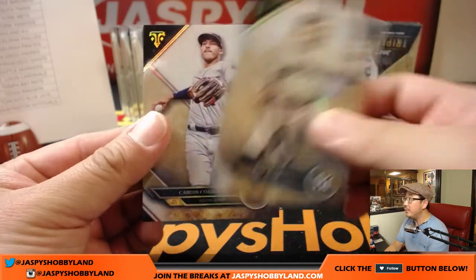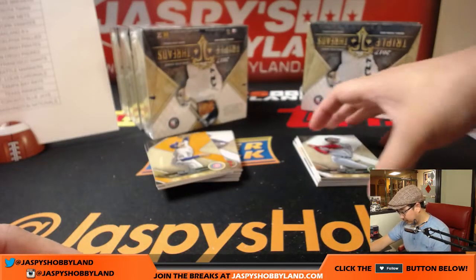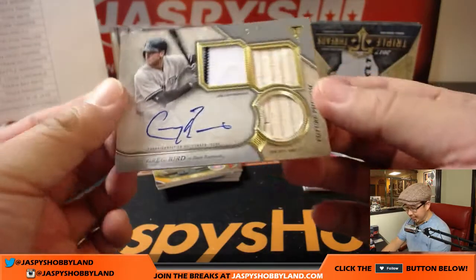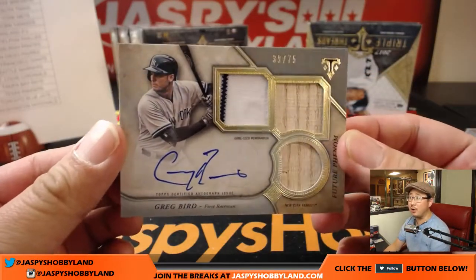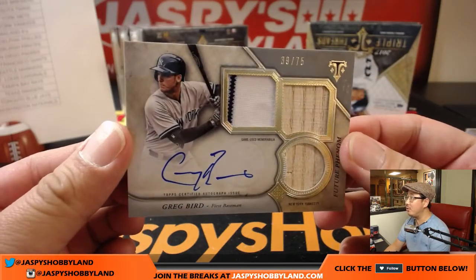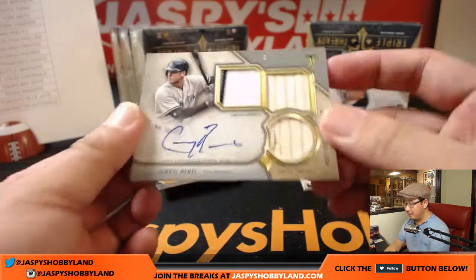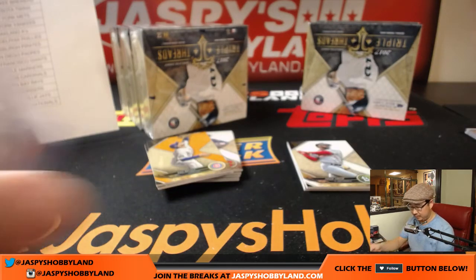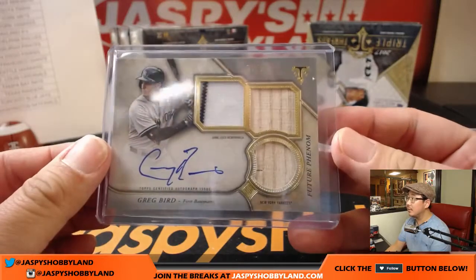Babe Ruth, Carlos Correa, and Ozzie Smith will reveal a Yankee. Put a bird on it, Greg Bird. Triple relic and autograph, 39 out of 75. Two pieces of the bat and a pinstripe patch for Mark and the Yankees. There you go, boombox.